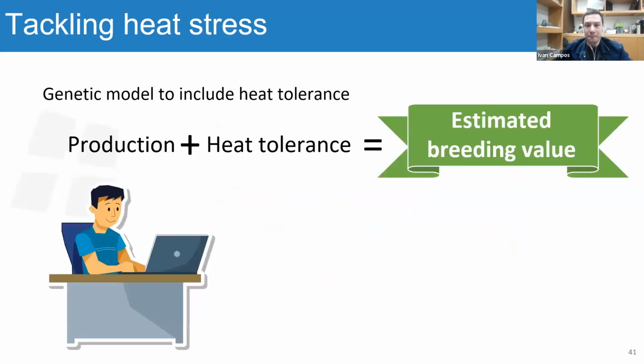Next, please. So in my PhD, and actually I started in my master's, me and Flavio, we looked at this way to model heat stress and include it when thinking of estimating breeding values. So as I showed, we had environmental information and test day records, and we came up with a model that would take into account not only production, but heat tolerance.